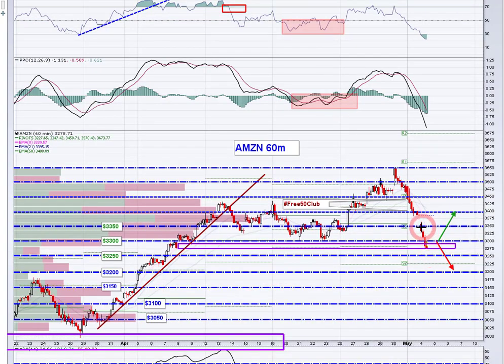Amazon, the break of 33.50 got a fast move down to 3,300. We've gone ahead and filled this little baby gap from way back when. Anything below 32.75, I think we come right on down to 32.50. It's been straight down since 35.50, and until this thing proves it can bounce at some point, if you've been short, stay short and look for something down here around 32.50.